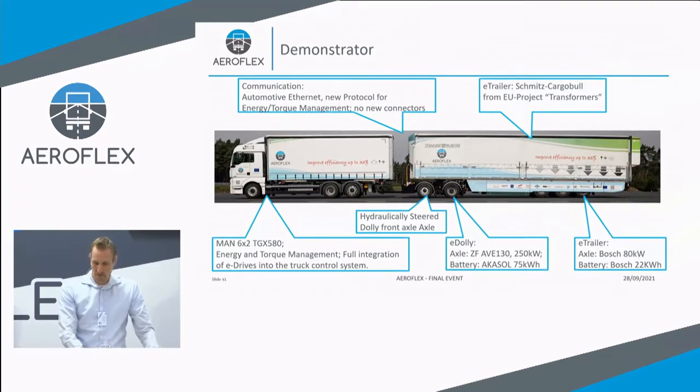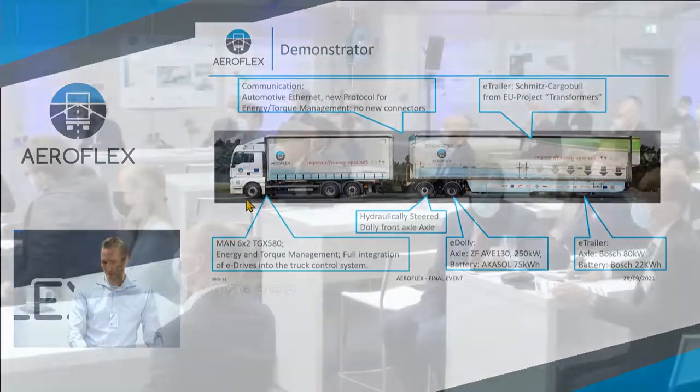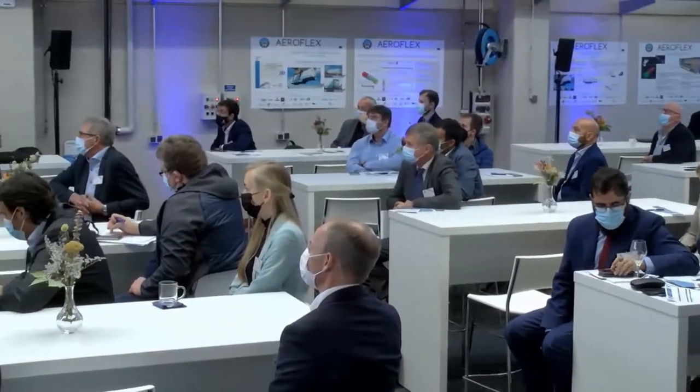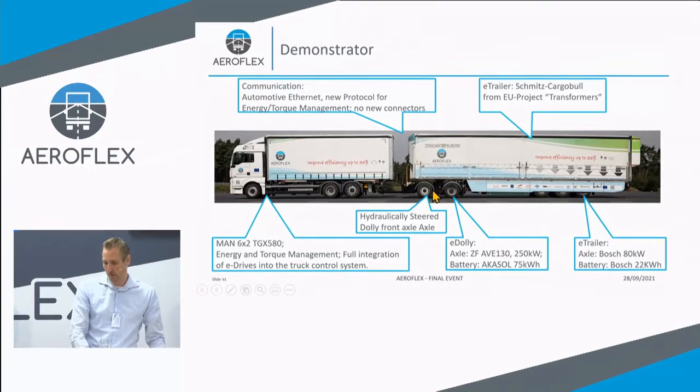And that's how the demonstrator looked, which we built according to these principles. We have a conventional truck in front with the global energy and torque management system, a new communication line in the middle, the Dolly, which Henning is going to talk about in more detail in a few minutes, and we have the trailer, which we took over from a past project, Transformers, also with an electric drive on the last axle.